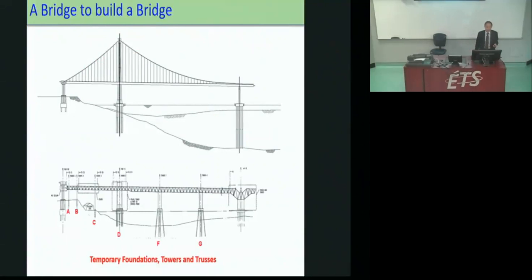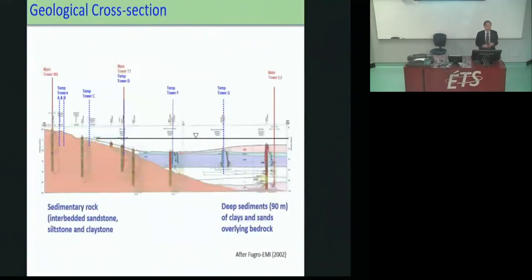Foundations, towers, trusses. Let's look at the geology of this site. Yerba Buena Island is on the left, San Francisco is far left. The island is rock, it's sedimentary rock, interbedded sandstone, siltstone, claystone, typically a little bit weathered on top and then stronger with depth. But it dips down fairly quickly into the bay towards Oakland to the right. And you can see it's underlain by deep sediments, clays, sands, overlying bedrock. There's some even softer young bay mud further to the east.